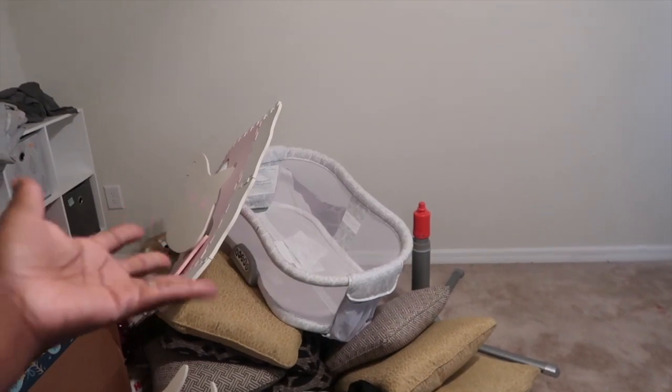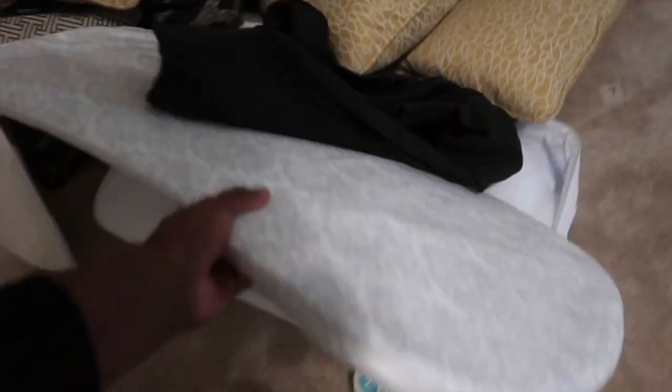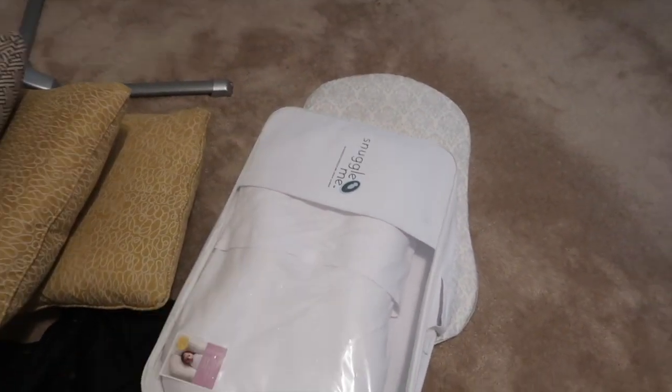So I talked my dad into getting it for me, as well as this, which you can't really see because this is the actual blanket to the Halo. But my dad got the Snuggle Me Organic, and someone was selling that for $40, which is mind blowing. And it was barely used. So I'm pretty excited about that. The plan is to put that inside a Halo basket. May not be the safest in your opinion, but you do you.